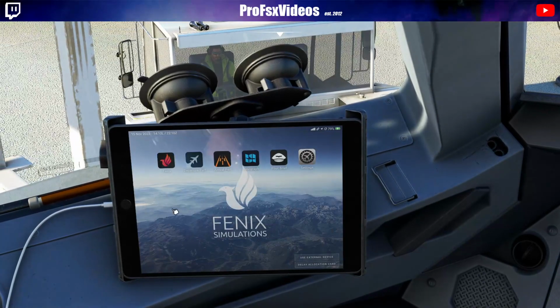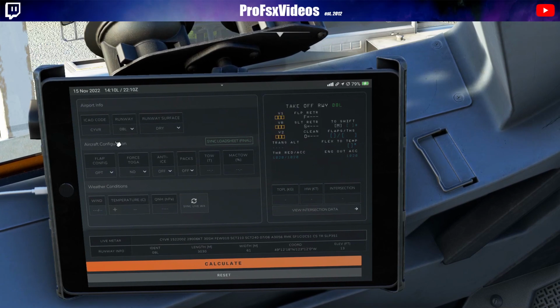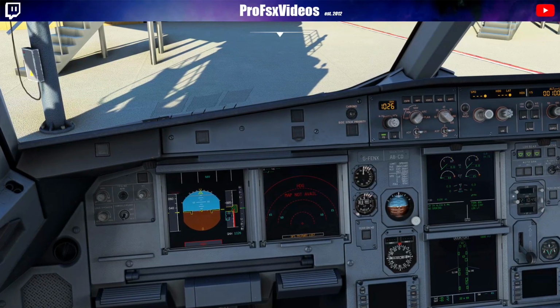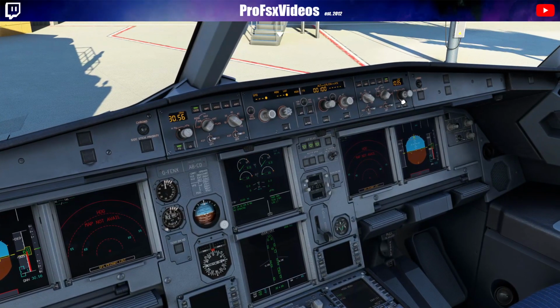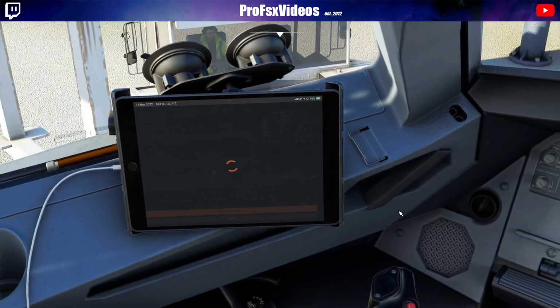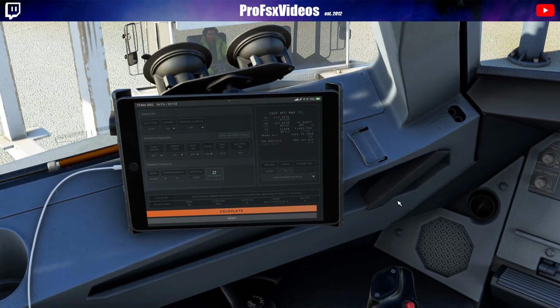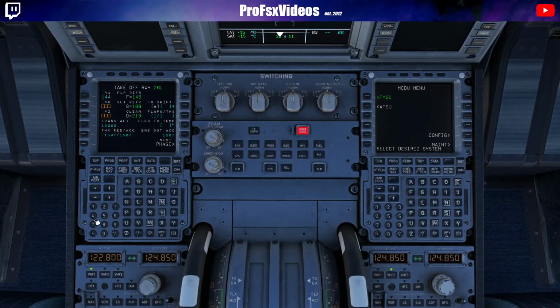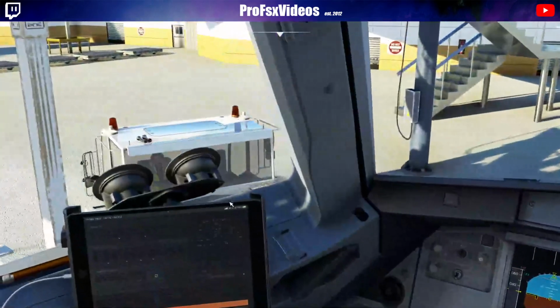Takeoff performance calculation. It's got an altimeter of 3056. I'll calculate that. So we got flaps 3, trim of down 0.1, 144, 144, 144. It's very interesting. Never seen such a takeoff calculation before. We'll flex to a temp of 68.